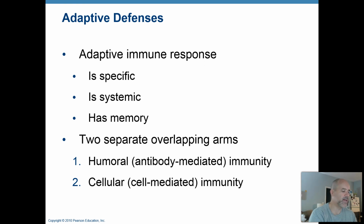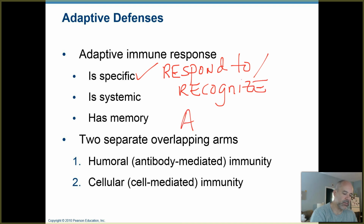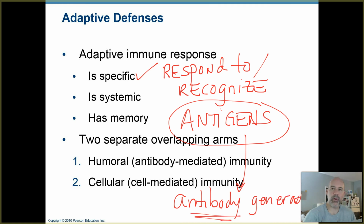Some key features of your adaptive immune responses. They are specific, okay, and they respond to or recognize antigens. Now, that's something that's key to know. An antigen is a molecule that this branch of the immune system responds to. Antigen literally means antibody generator. And we've already talked about how antibodies are protein weapons that this branch of your immune system makes that attach to or attack. You can think about them as attacking things that are foreign to the body. So antibodies are our weapons. Antigens are the things that this branch of your immune system is recognizing as foreign, things that it's supposed to react to.